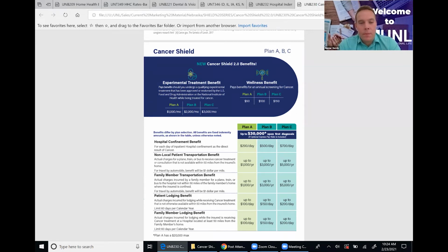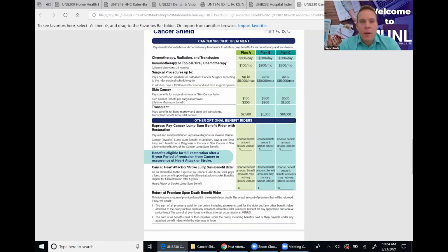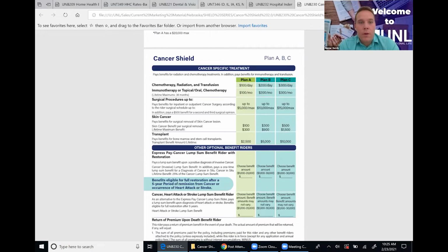Then you get into your cancer specific treatments. You got your chemo, radiation, your surgery, your skin cancer, your transplant. You can see all the different benefit amounts. Like I said, there's 3 different options. And then you see that lump sum rider. So the lump sum rider, if you choose plan A, you can get between $1,000 and $20,000 for the lump sum. If you choose base plan B or C, you can get between $1,000 and $30,000. Right? First diagnosis, you'll get that cancer, you'll get that lump sum check. Pretty cool benefit here. You are eligible for full restoration after a 5-year period of remission.